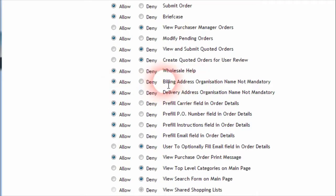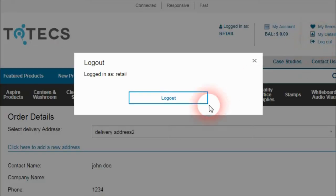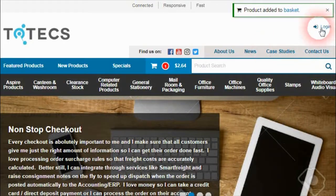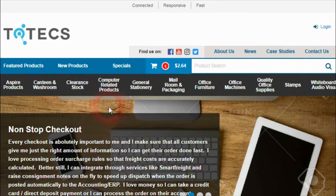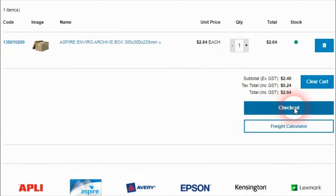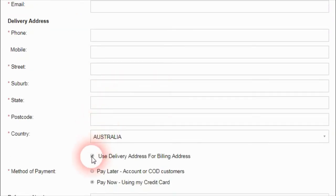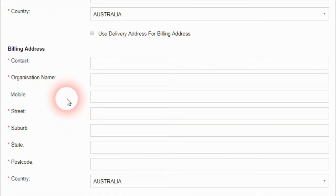Now, there's also the ability for the billing address, and this is only really relevant if you are a guest user checking out. So if we go through the guest order checkout process, we'll just log out as our retail user, add a product to basket, and because we've got guest checkout turned on, when we go through the order checkout process, the user will have the option of both the delivery and the billing addresses. So if they untick this box to use the delivery address as the billing address, they would also have to set the details, and one of the fields could be organization name.